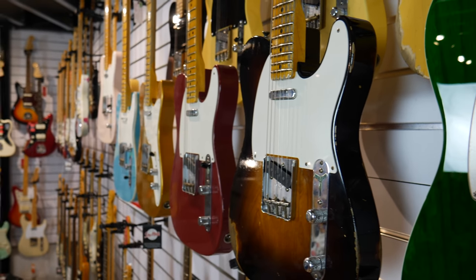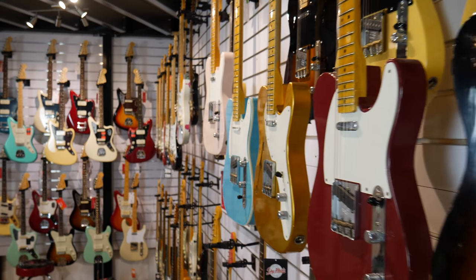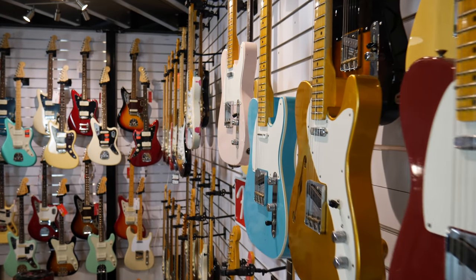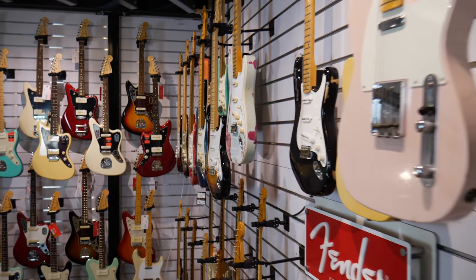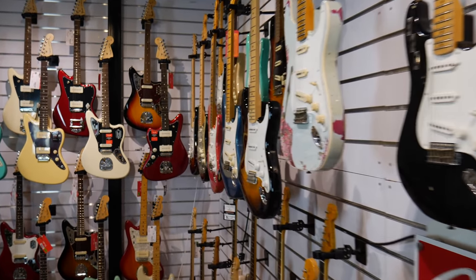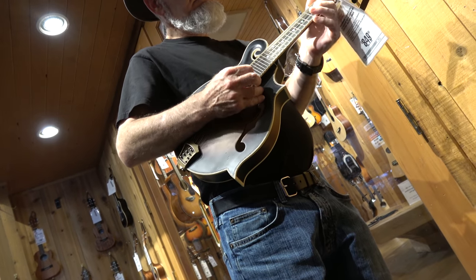Another thing that sets Sky Music apart, not only do they have a lot of custom shop guitars, but they also have a lot of stuff that's affordable. If you're just getting into playing, there'll be something here for everybody. Sky Music also stock more left-handed guitars, both electric and acoustic, than I've seen at any other shop here in Australia.